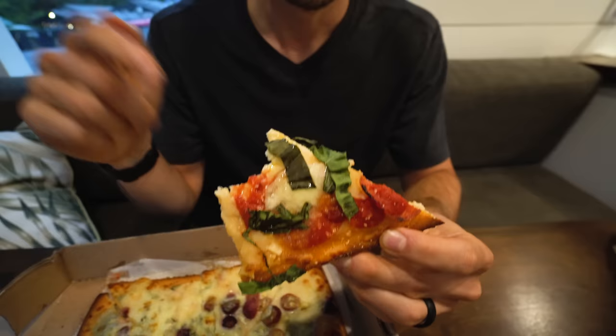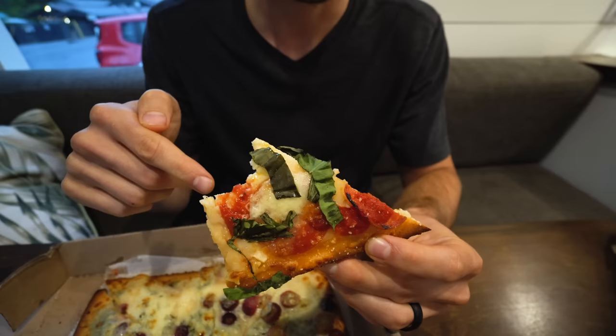I think it's impossible to go wrong with a margarita pizza, especially with pepperoni on top. The fresh basil is just amazing. I love fresh basil on my pizza. The sauce is super good. Yeah, it's classic. You can't go wrong with it. It's so good. This one is just classic. You get all the flavors that you want from your classic pepperoni pizza.